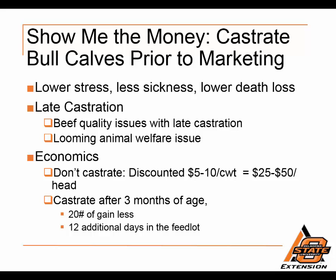From a beef quality perspective, calves that weigh more than 500 pounds at castration will have less marbling and lower tenderness ratings. From an economic perspective, bull calves castrated past 3 months of age will weigh 20 pounds less on average at slaughter and will be in the feedlot for 12 additional days relative to a calf castrated at less than 3 months of age. That results in a higher cost of gain at the feedlot.